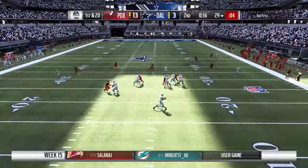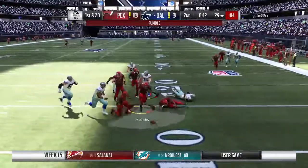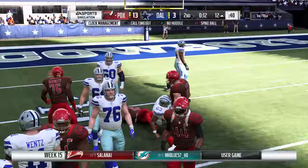Throwing now is Wentz. Nowhere to go here. He lost the football. And the defense says they have it. Yes, they've got it.